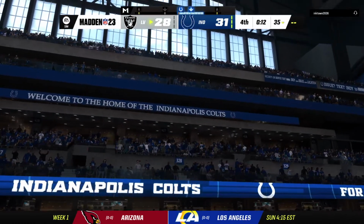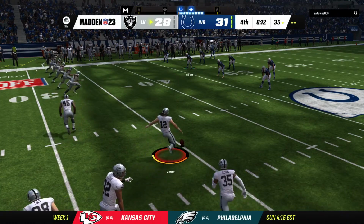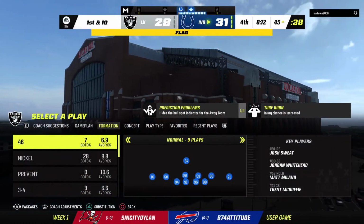So looking at this situation, you should have time for the onside kick and then at least one play. And this one travels out of bounds, so unsuccessful there on the onside kick try.